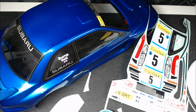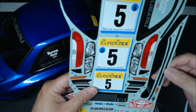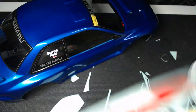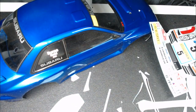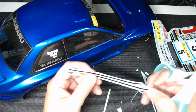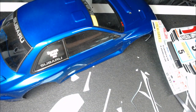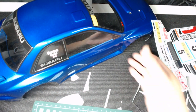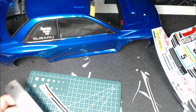14, 13. How come I didn't do this? I didn't do that part. I skipped one. There you go. 14's right there. Let's cut this whole thing out. Put this away. I don't want to stab myself. Let's see. Is this a straight line? This is a straight line. Going to use a knife instead, so I don't have to do this for two hours.